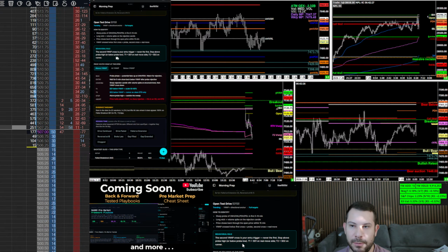Well, that was a fast trade. The open test drive triggered right at the open. Came in for a lower high a few minutes after and then already hit a target. The next target down is a first standard deviation down.